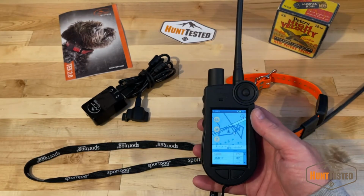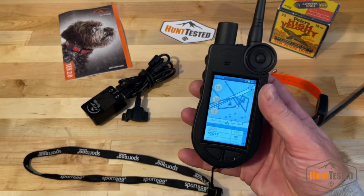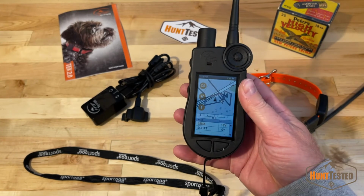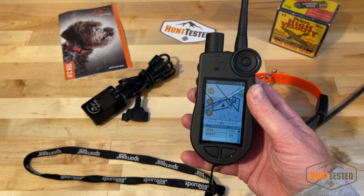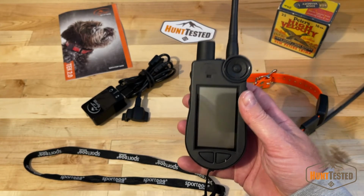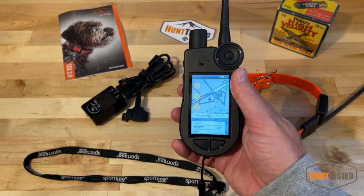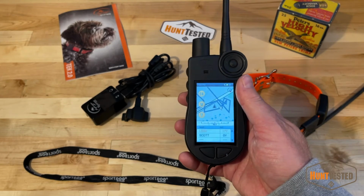So I was lucky. I found my dog, and I would say at a minimum, you can save yourself some unneeded anxiety. That's one scenario, but having this device, it really could potentially save your dog's life by investing in a GPS dog collar.